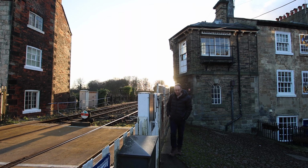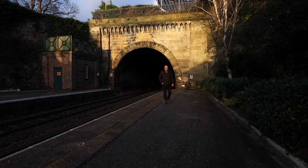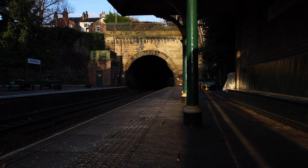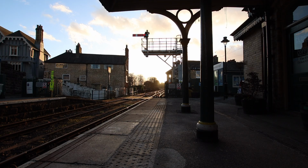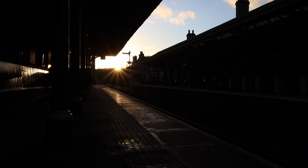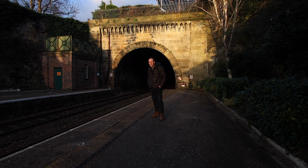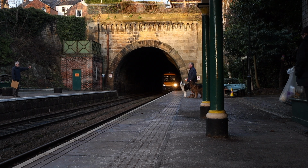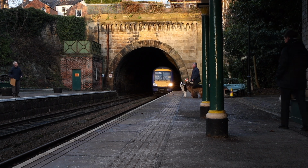Well, I've made it to Knaresborough, and the sun's nearly over the horizon and it's casting some glorious light. There's a train in 5 to 10 minutes or so. So I'm just working out what I'm going to do with it and how long the sun's going to stay in the sky. It's been against me all day, the sun, and it might just be in my favour now. But I just need to think about how I'm going to compose something with the station and the sun. I just need to have a scout around.